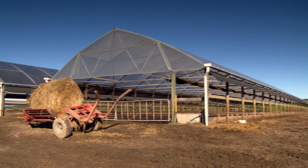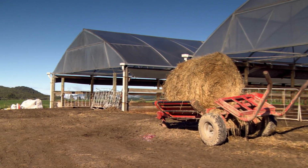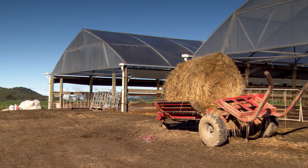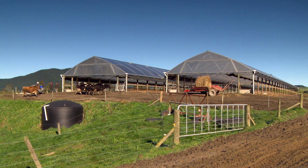Everything's fed here. There's no worries about having to be out in the paddock with the machinery. We went to around 180 to 190 cows in each barn. So that looks after all our mature cattle. We've got a mob of 100 odd R2s that are wintered outside, but just a small mob like that is actually reasonably easy to look after.